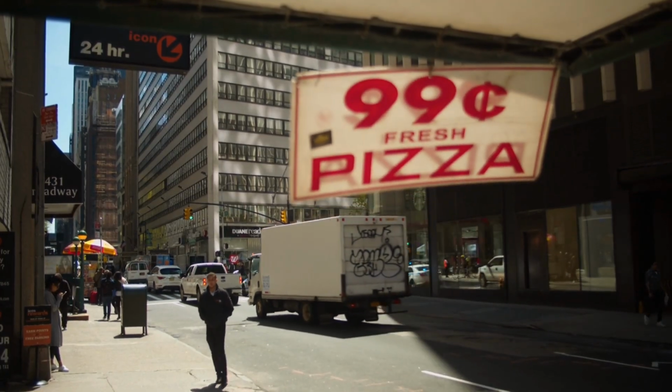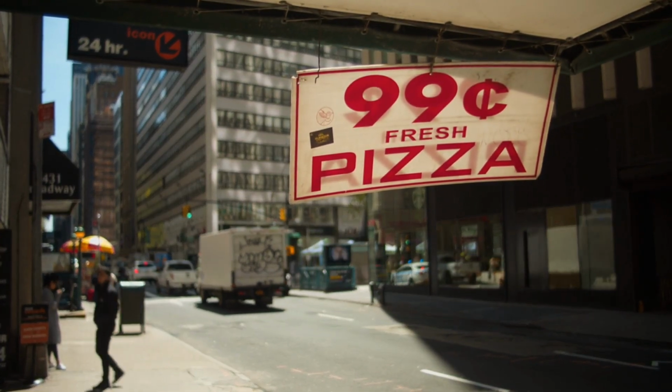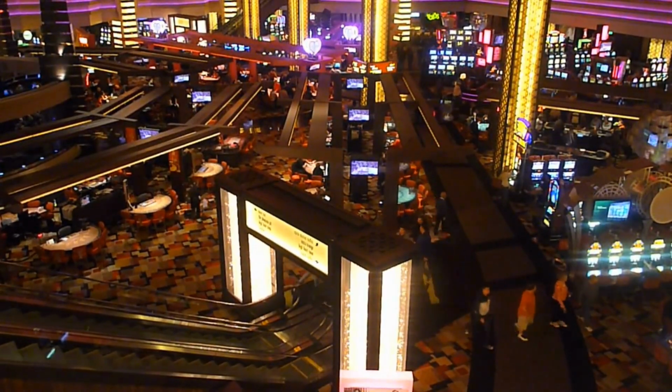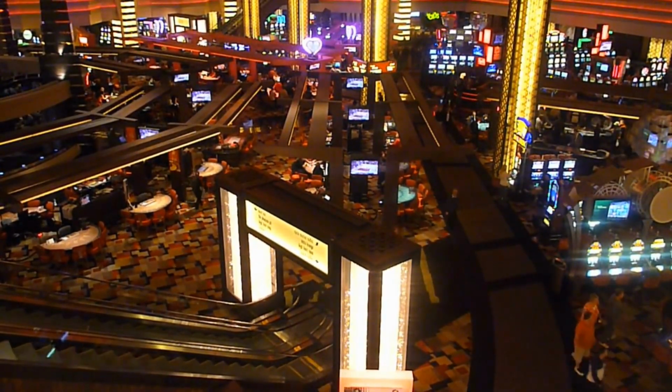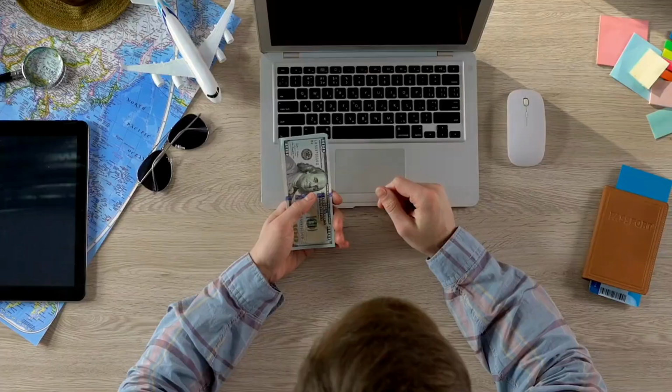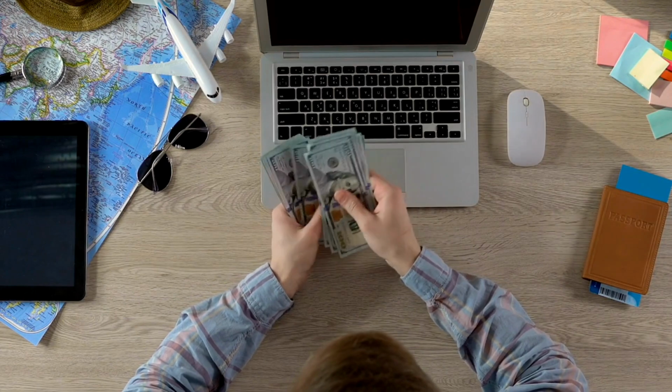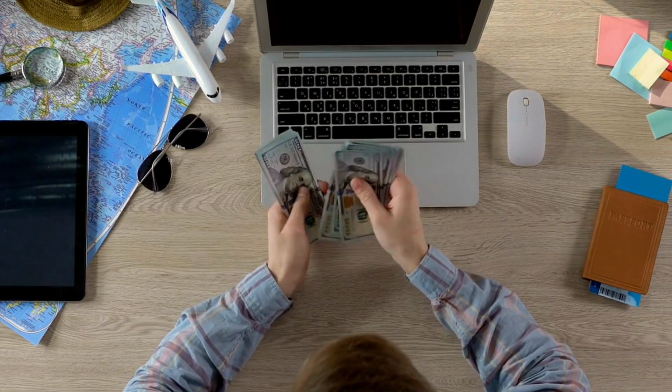There's not a ton to do locally, and you're about 20 to 30 minutes from Manhattan by train. Hotels might run $150 to $300 during the tournament, significantly less than anywhere else. This is best for travelers who want to minimize cost and prioritize stadium access over the full New York experience.